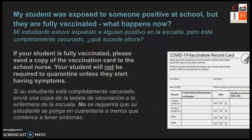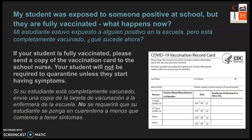My student was exposed to someone positive at school, but they're fully vaccinated. What happens now? If your student is fully vaccinated, please send a copy of the vaccination card to the school nurse. Your student will not be required to quarantine unless they start having symptoms.